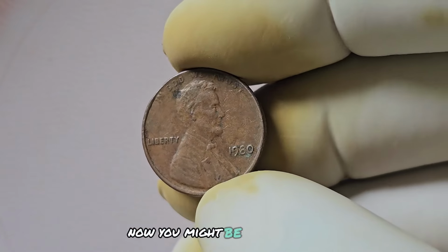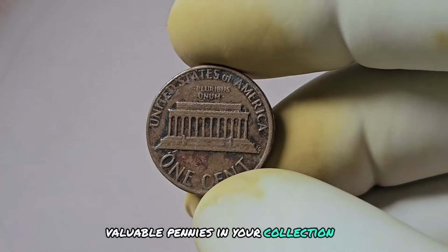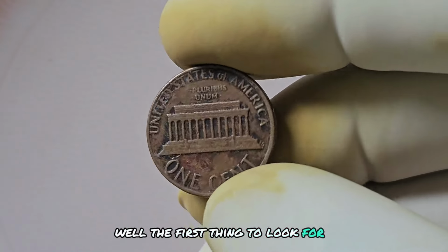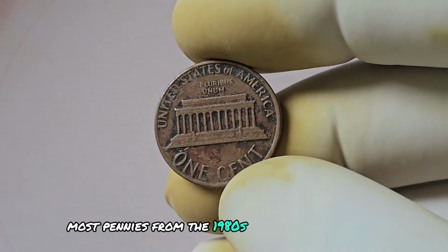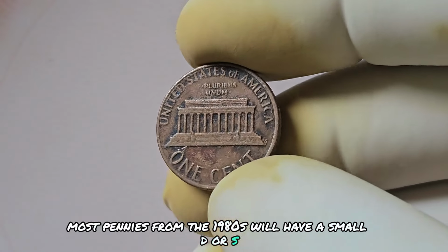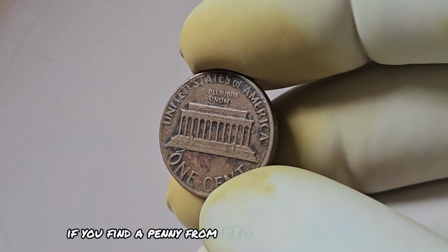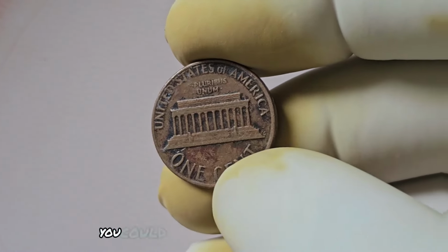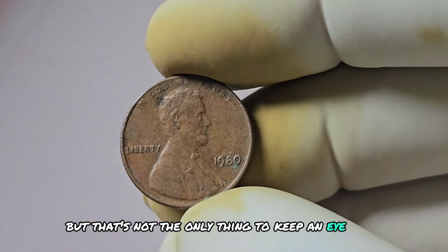Now, you might be wondering how you can tell if you have one of these valuable pennies in your collection. Well, the first thing to look for is the absence of a mint mark. Most pennies from the 1980s will have a small D or S mint mark on the front, near the date. If you find a penny from 1980 without this mark, you could be holding onto a treasure. But that's not the only thing to keep an eye out for.